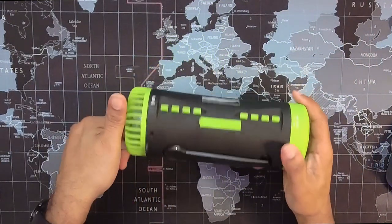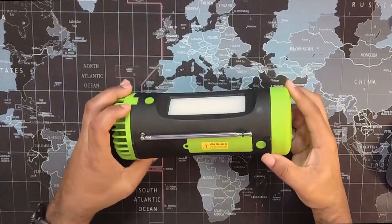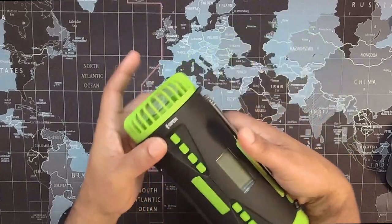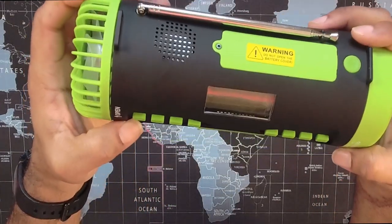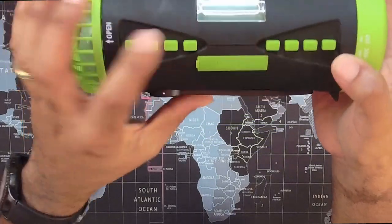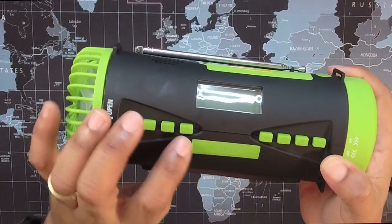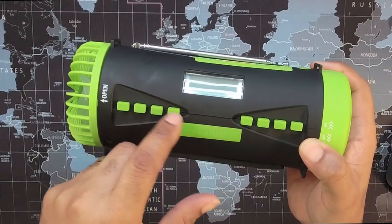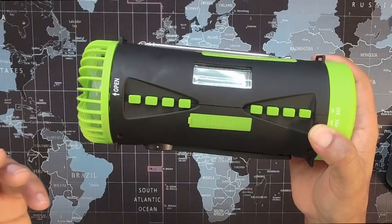And let's see, is this solar? No, we don't have any solar on this one. But it has plenty more features on here. All right, let's check out the button layout right here. I don't know if you can see it because of this real bright green. That's one thing I would have said, they should have had some black outlines on here so you can really see it, because this lime green is so bright, sometimes it's hard to see.